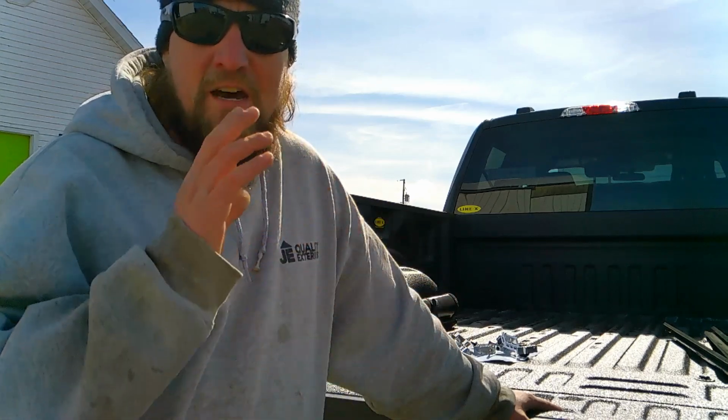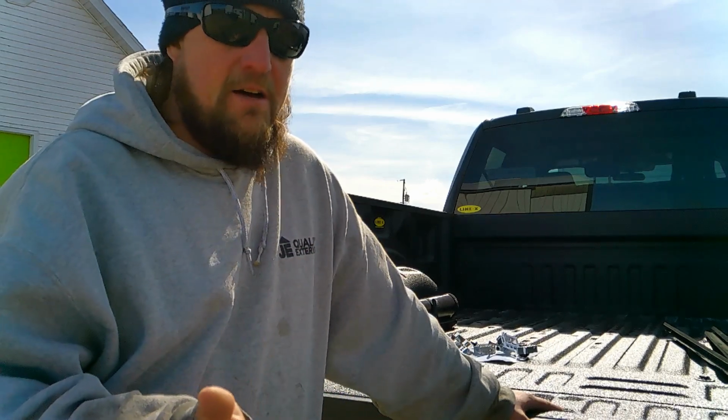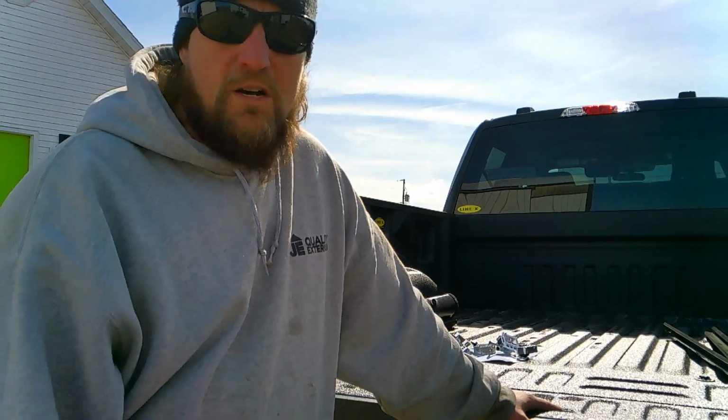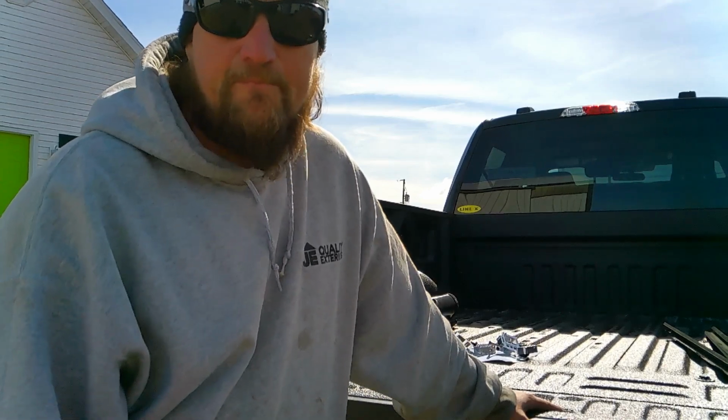It's very, very simple how this installs. And then we're going to get the entire truck rigged up, and I'm going to show you what we keep in our trucks. And obviously you're always missing something, but we'll go through a list of things that we're going to put into this truck to have it ready for just solid work all summer.